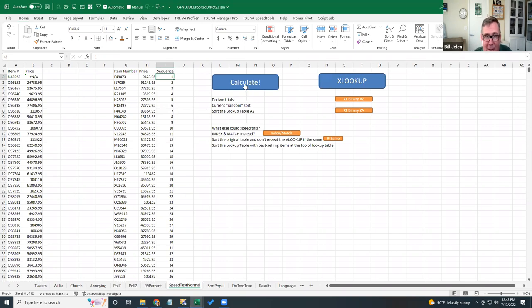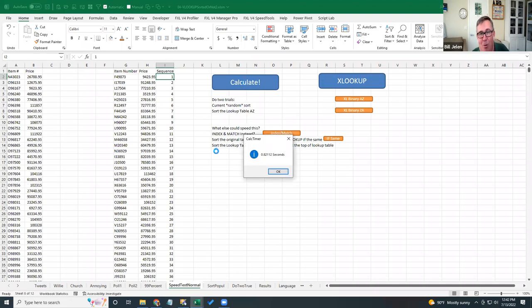And when I press calculate here, it's now down to 0.82112 seconds, right? That's amazing. And that's just built into Excel. One of the things you got in Microsoft 365, you'll probably also have that if you go to Office 2021. So from 65 seconds down to 0.82 seconds. And I hear you out there, you the INDEX and MATCH folks. INDEX and MATCH is identical. It's actually 1/100th of a second slower than the VLOOKUP.